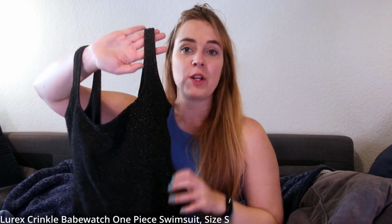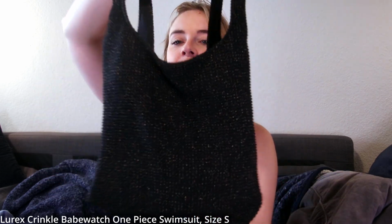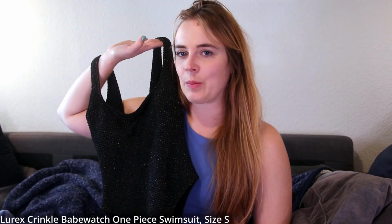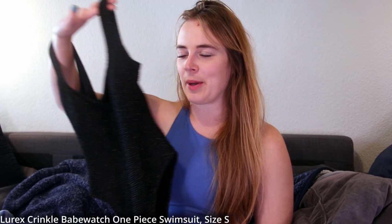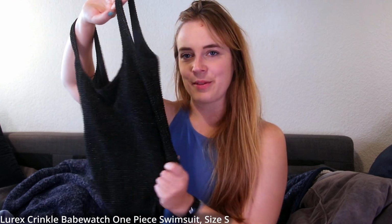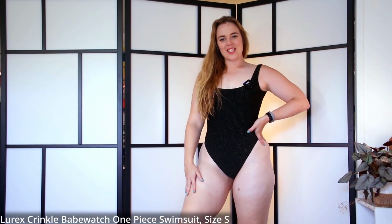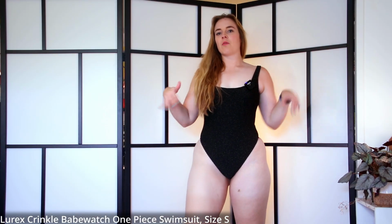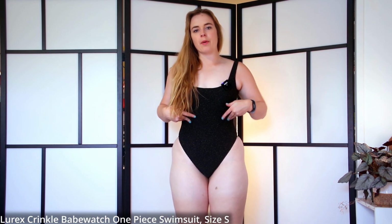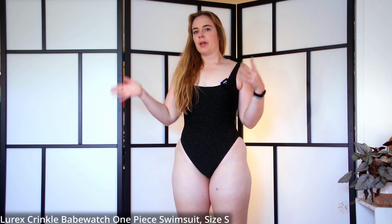This one could also be a really, really good basic. I feel like with the sparkle and the black, you could also easily wear this as maybe just a top under a pair of jeans or something. I don't know. Feels nice though. Let's see it on. All right, and here we have this little black number in a size small. So the only real difference I felt was when I was putting it on, I had to wiggle it around my hips and my butt a little bit more than the size medium in the other color.